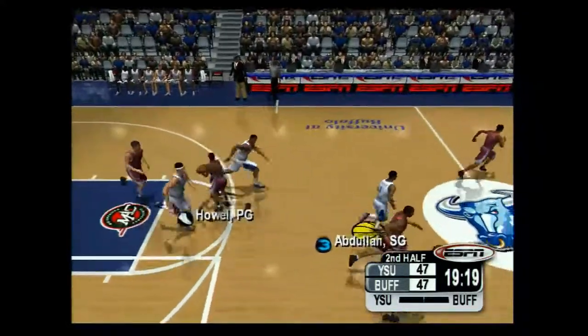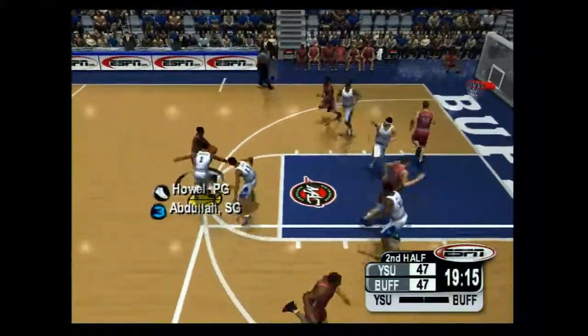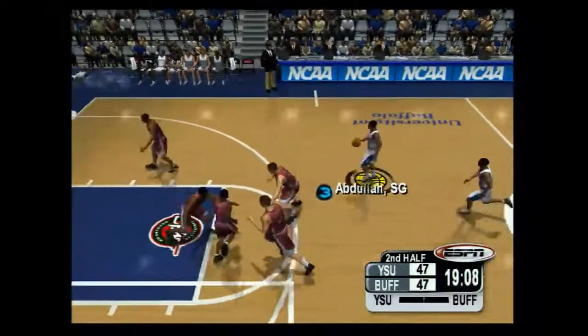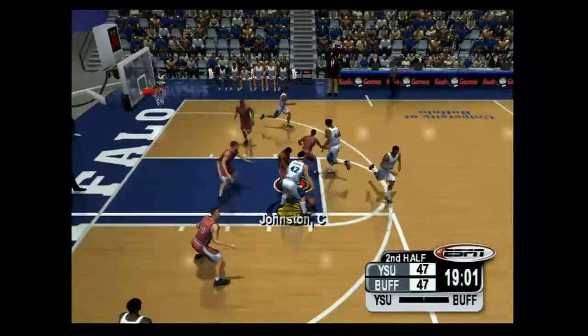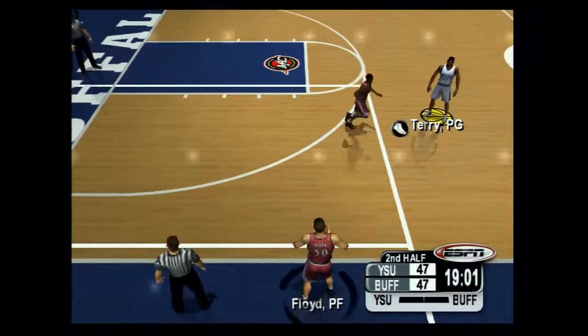Abdullah missed it off the front of the rim. Good job guarding that open shooter. That was a heads-up play on defense. Puts it up. Johnston bats it away. That's his second rejection tonight. Johnston in the post calling for the ball. Abdullah with it out top. Johnston camped in the lane and gets a 3-second call.